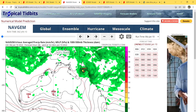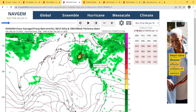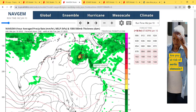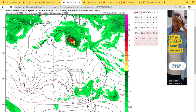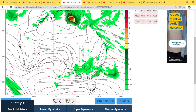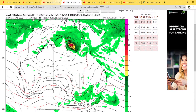All right, so now we're going to take a look at the NavGem. This was initialized at 6Z today. As you can see, it weakens, obviously because of land interaction. Once it gets out into the Gulf, that's when it starts to strengthen a little bit. The peak for NavGem is about 987 millibars, which regains Category 1 status, at least according to the NavGem. So let's see if we have any more. We don't. Okay, we don't have any of that yet.